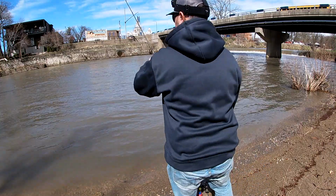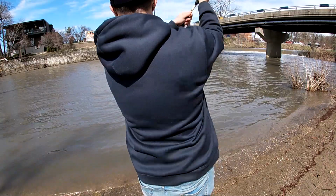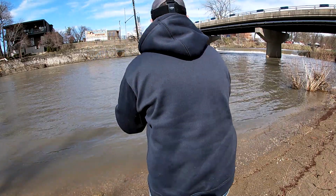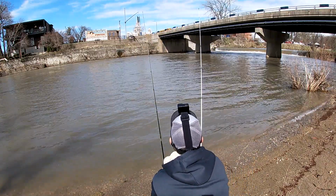Okay, and this one will get closer over here. Get some space between these two setups. Something like that. All right, and we are on.